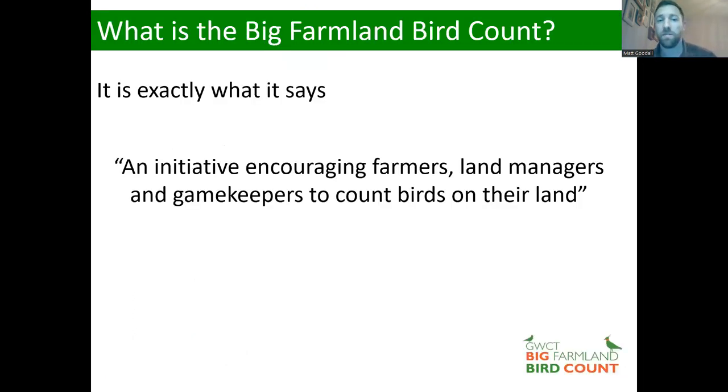So as I've explained, the big farmland bird count is exactly what it says on the tin. So it's an initiative encouraging farmers, land managers and gamekeepers to go out and count birds on their land, and that enables us to then shout about all the good work that's been done. It also encourages that kind of connection. And it's really interesting, actually, that although farmers are outside on the land every day, because they're busy going about their day-to-day jobs, we've done a few studies recently asking farmers about things like feeding birds or providing certain habitats for birds or just doing this big farmland bird count and going out and watching for them. And actually, even though as a community, as farmers, we're outside all the time anyway, just spending that time to stop and listen and look and see what's going on is really beneficial for you.